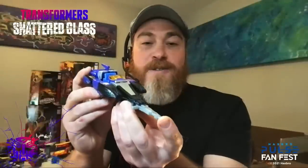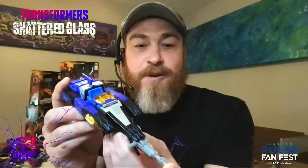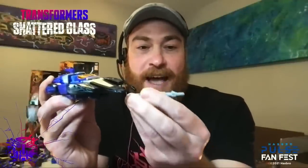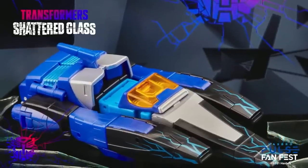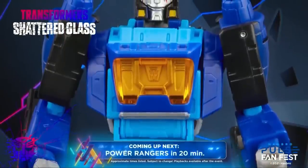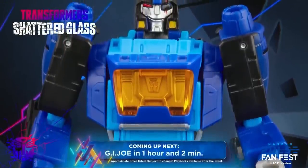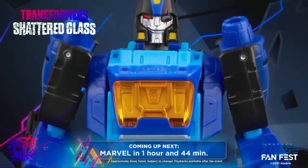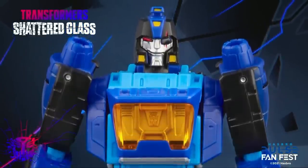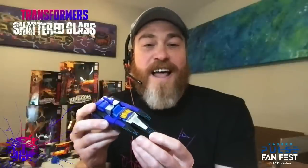This is based on the Studio Series Blurr molds from the '86 movie. As you can see, it comes with his little spark unit and it also comes with his blaster. But what really sings on this is the colors. He has his purple Autobot symbol underneath the translucent yellow and orange canopy. In robot mode, we did a new alt head, new sculpt. It's really cool looking, very detailed. He's got the eye patch with the crazy red scars underneath. He's got a nice little smirk to his face. I'm super excited that we're getting into the Shattered Glass characters.